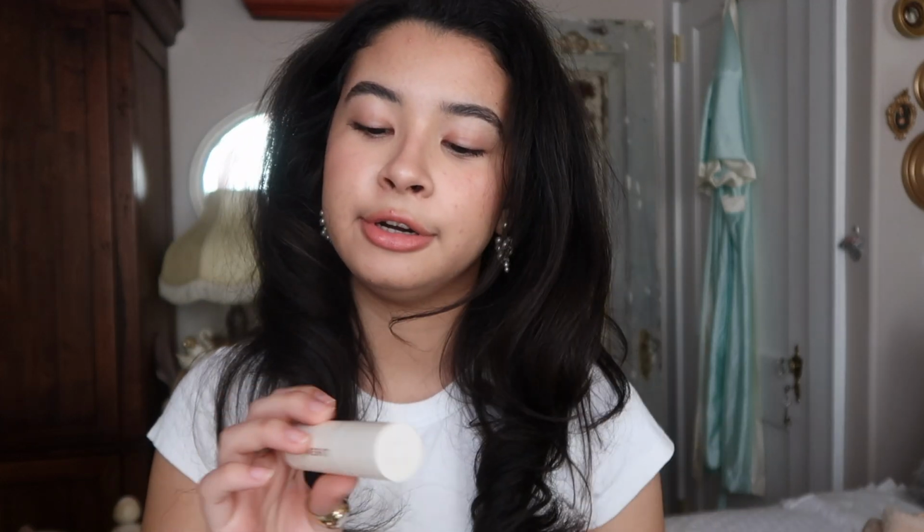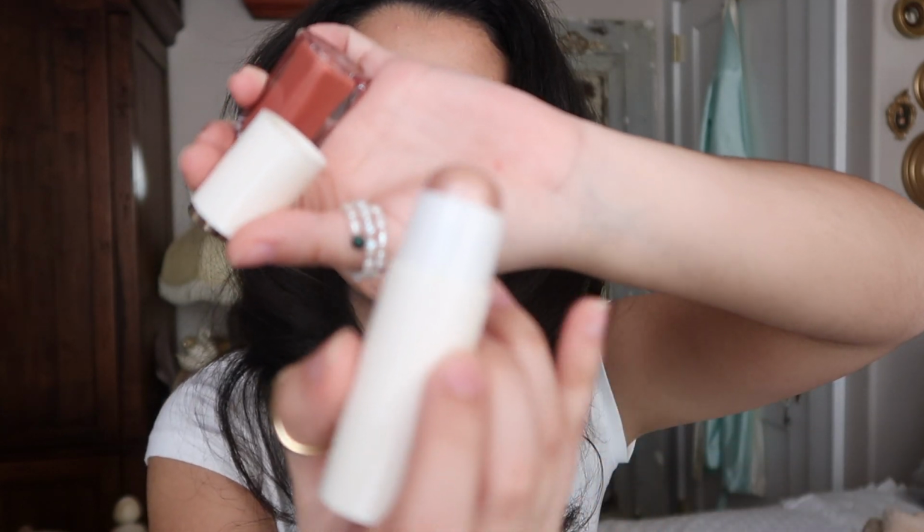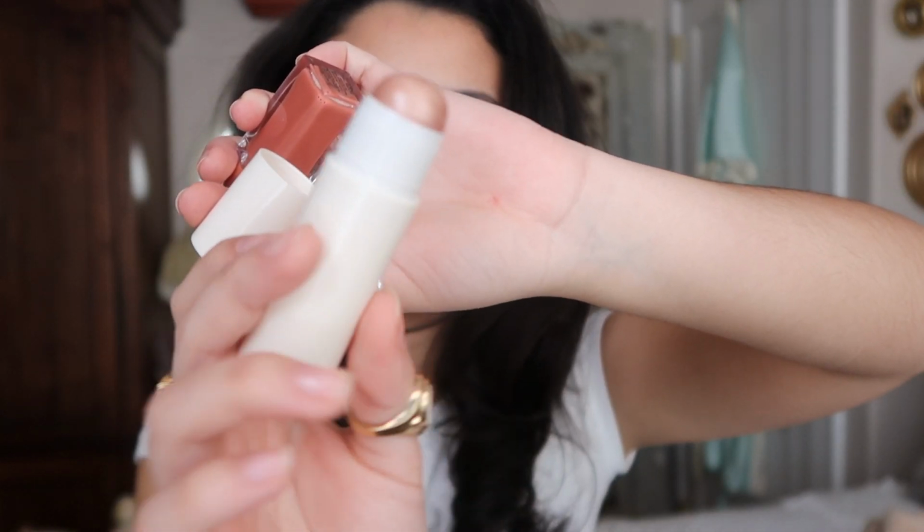So I got their Bounce highlighter. It's a little highlighting balm. It's like pink. This is a rose gold kind of highlighter, and I'm wearing it right now. I definitely think it's a universal color because it does not look pink on me, and blends out really well. I think this has to be my favorite product by Merit.